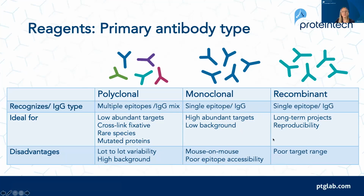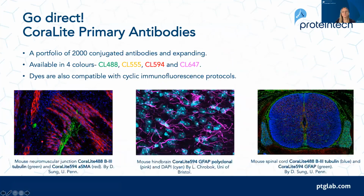Other things to think about are that they are much better for reproducibility, especially recombinant antibodies. They're excellent for long-term projects. There's going to be no change in the lot-to-lot consistency, and similarly with monoclonal, there's almost no change lot-to-lot. So if you have a long-term project, then I definitely recommend trialing a monoclonal over a polyclonal to see if that works for you.